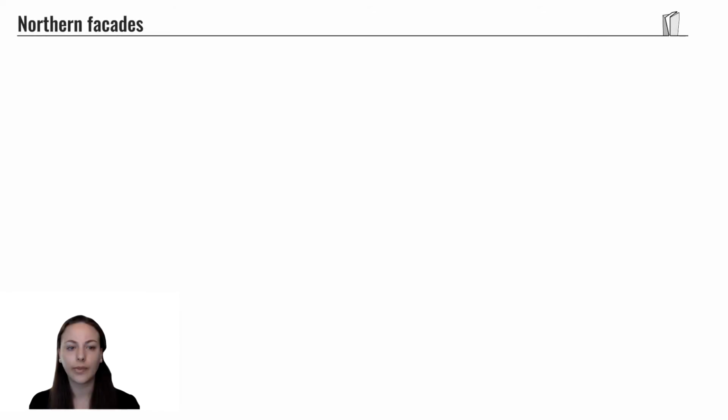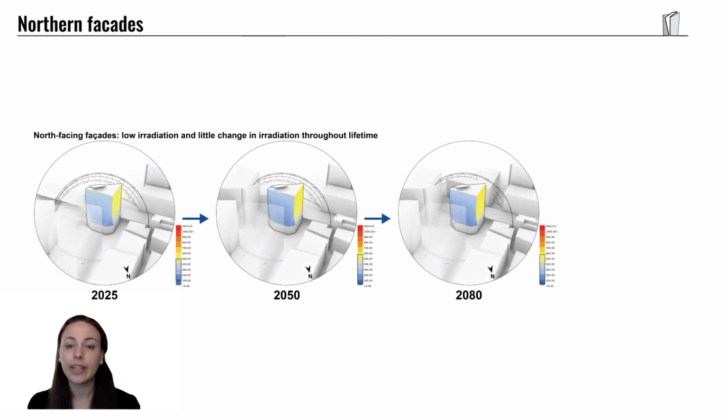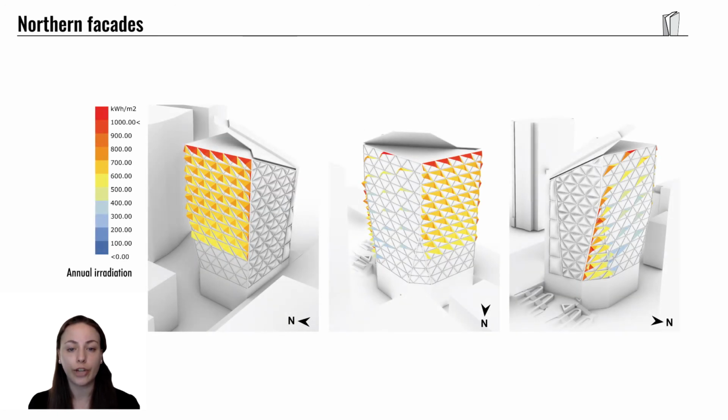The north-facing facades receive significantly less irradiation. Therefore, while the south-facing facades have full coverage integrated solar shading, the north-facing facades require only partial shading. In addition, because the northern facades play a smaller role in daylight access, the window-to-wall ratio of the northern facades was reduced to 40% to reduce energy use for heating and cooling. The geometry of the shading and the number of shades varies for each facade orientation depending on its solar conditions.